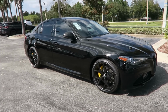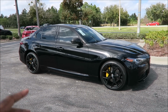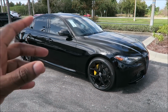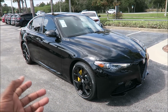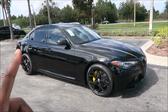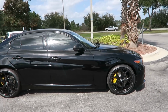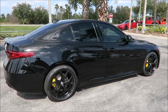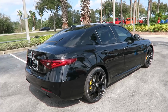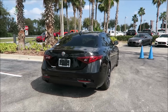Now with that said, this is nice for something that is a daily commuter, all right, something that you're gonna have some fun in, something that is very practical, but something that just looks stunning and really carries on that Alfa Romeo flavor that everybody loves. You're definitely going to get some heads turning in this car. It doesn't have to be super sporty, it doesn't have to be super luxurious in order for people to recognize and notice the specialness of this vehicle. But that is my opinion.